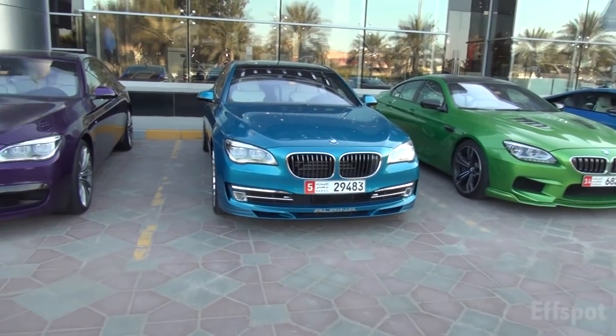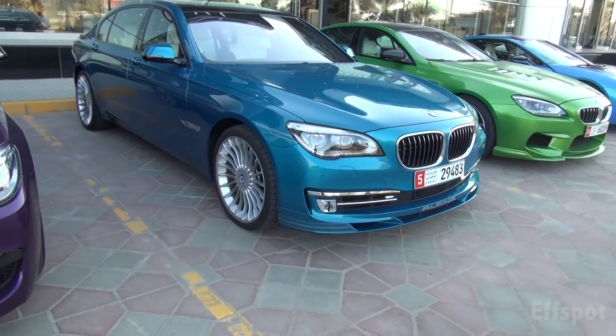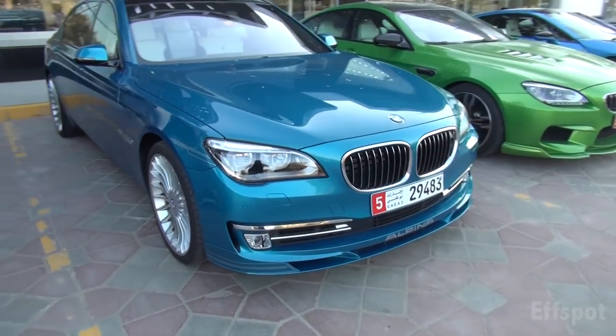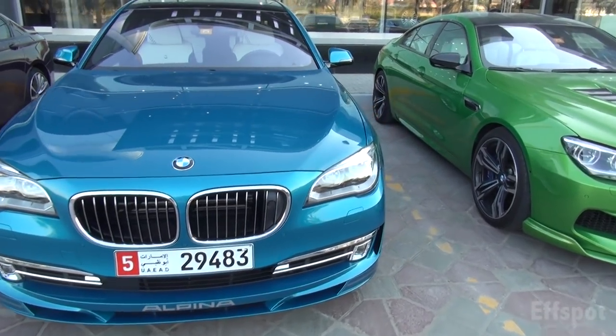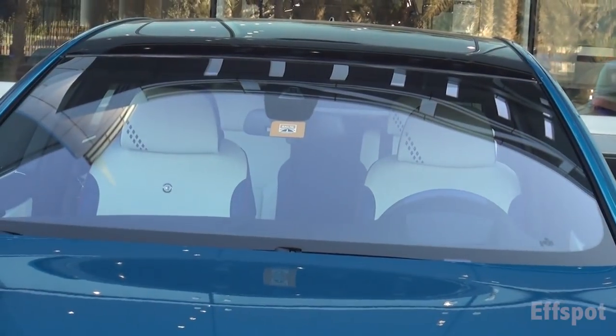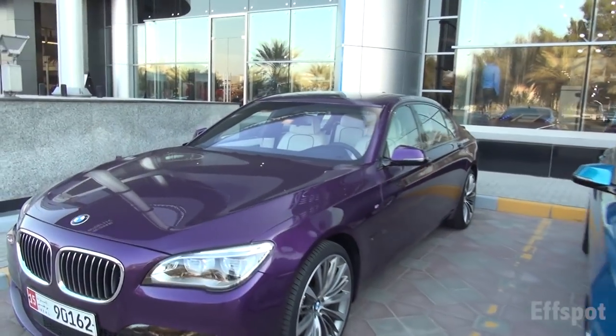In Abu Dhabi at the world's largest BMW dealership. The color doesn't really turn out well on this camera, but it's like turquoise. Yeah. Can't really see it. Oh my god, that's sexy. Looks like purple trim in the purple trim interior right here.